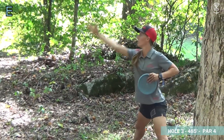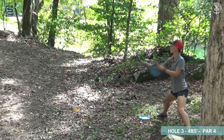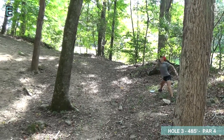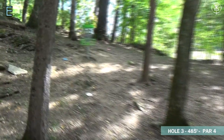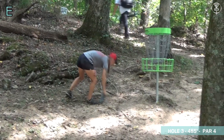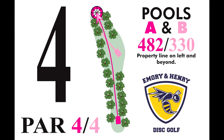As you've already seen, that definitely happens quite a bit on this hole. Paige at the bottom of the hill also. Almost puts it in. And then Paige is going to come clean up with a tap in as well. A bogey on that hole.